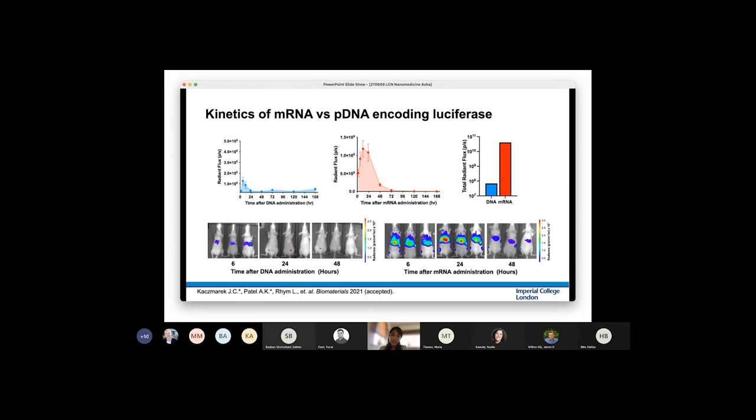The other thing I wanted to mention is that the amount of protein that is produced is much higher with the mRNA. Here we delivered 0.25 mgs per kg for the tail vein injection. And again, we were surprised. We thought that DNA would be transcribed to multiple copies of mRNA, which would then produce more protein.